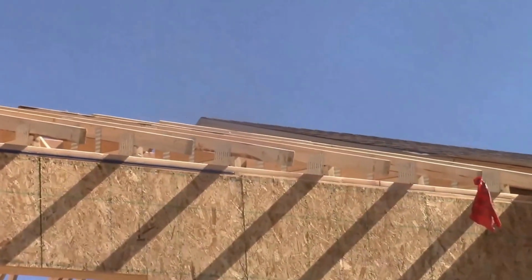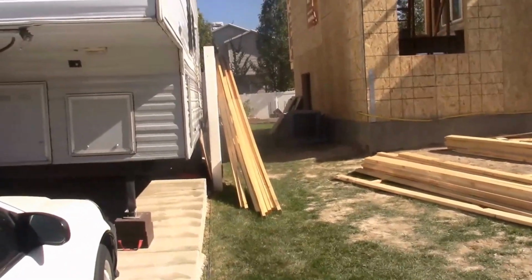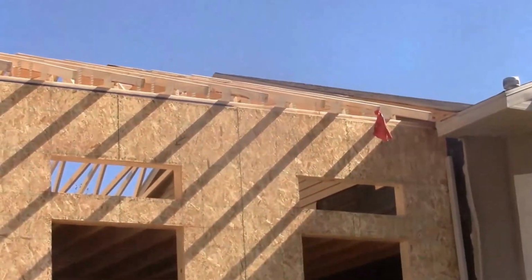So they came out and measured and remeasured and measured again, and they brought these trusses here on the side of the house out, and they were wrong. They were wrong for other reasons other than what I'm seeing here.